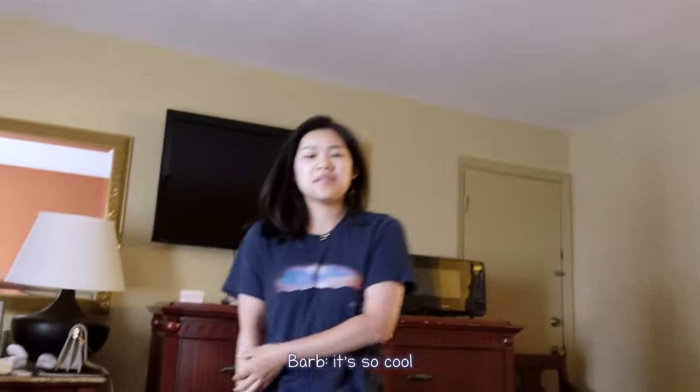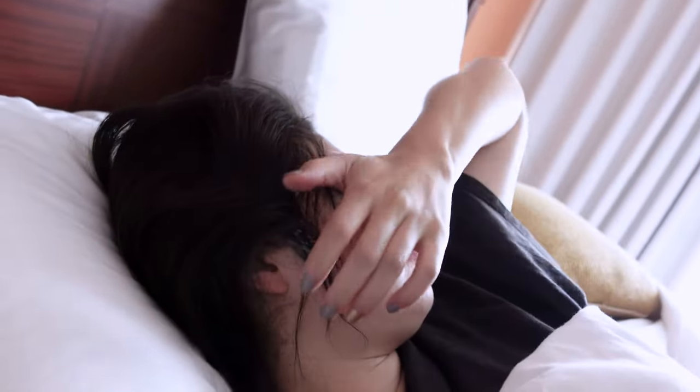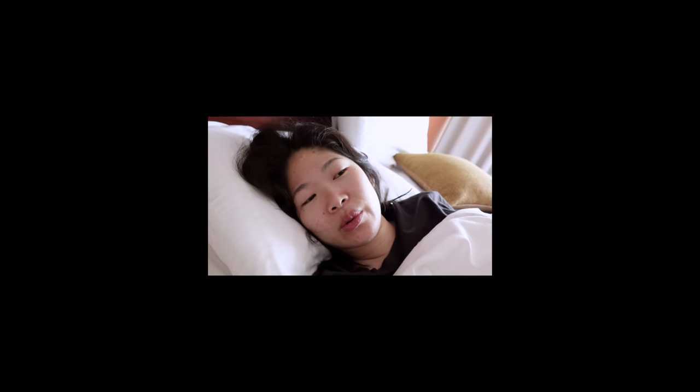Today we are leaving Santa Barbara. How do you feel about Santa Barbara? It's so cool. I love it. It's real cute. And it'd be real cute for retired people. They have so much to do to keep them occupied. And everything's so close and easy to get to.